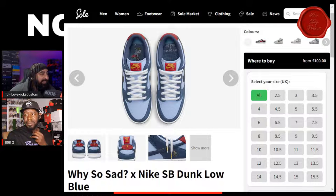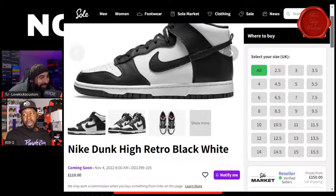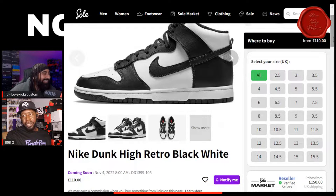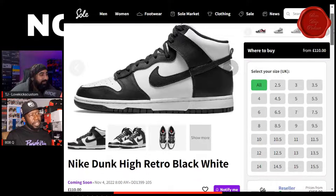Next up is your favorite. Your favorite sneaker of all time. It's the restock for the Panda Highs, guys. We actually got a restock. We got that restock. I just saw a notification for it yesterday. Okay, cool. We also got them again on the 4th. So I don't know if that was just an early release that I saw on the notification. But yeah, we're getting these on the 4th too, again.